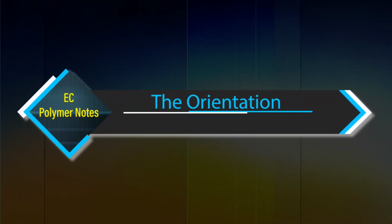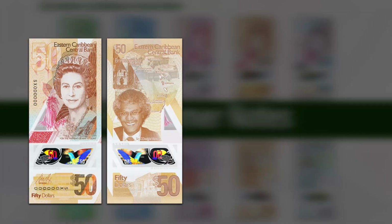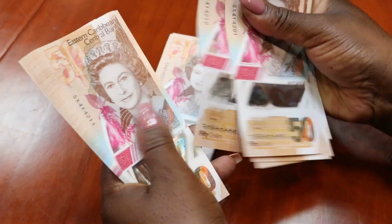The most notable difference or feature on the banknotes is that they are now in portrait orientation, right? The paper banknotes were in landscape. And this we did with the public in mind, based on how they handle notes. Because when you're actually counting or handling money, you handle money like this, as opposed to in a horizontal fashion. So those are some of the most noticeable features that we actually have on the banknote.